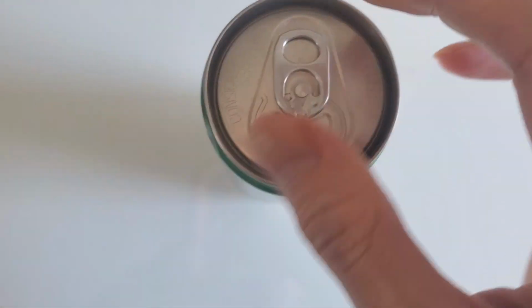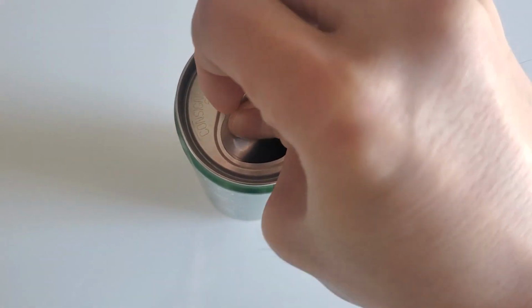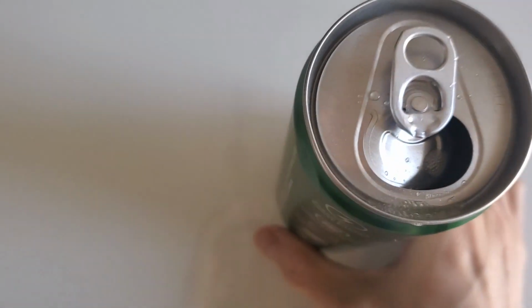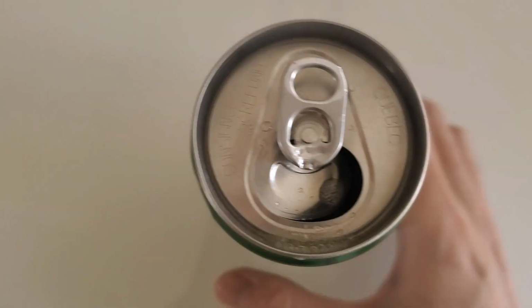So let's open this one and we'll do a quick taste test. I tried their pineapple and I tried their peach one, so these are on sale. This one is weird. This one has a lot of bitter notes to it.